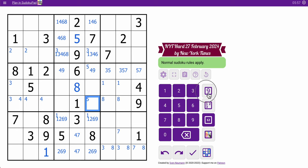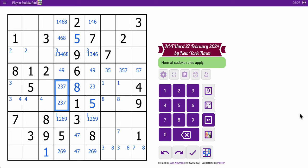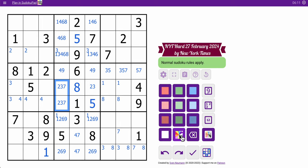Actually, this isn't 5, that's a 5 by my corner markings. So, no, this can't be 7, this is 2 or 3, and these are going to be from 2, 3, 7. Mark that triple, that triple. I wish I had one here, but I don't. Okay, well, actually, wait a minute.